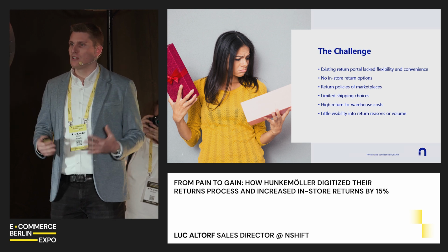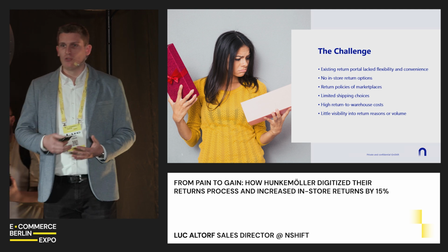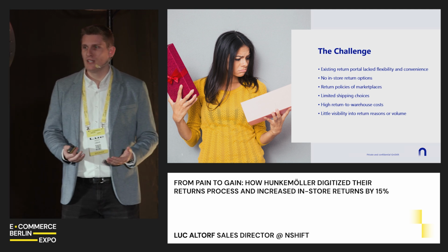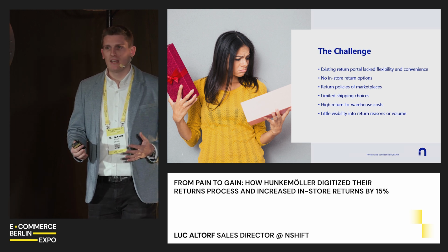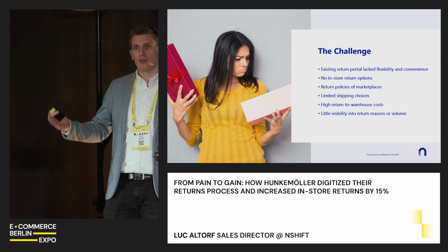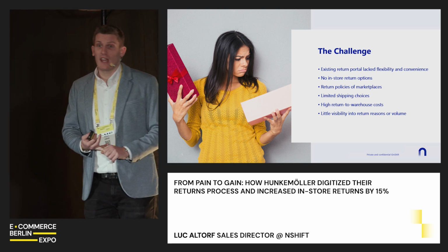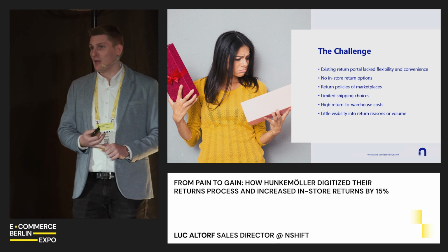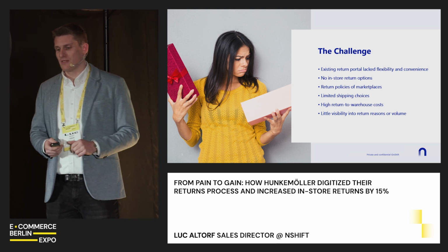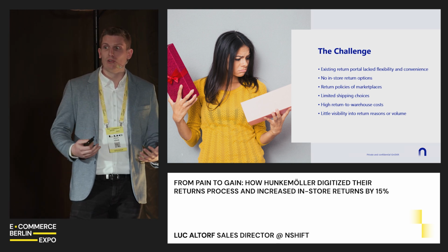Having a return portal is one thing, but if it takes development resources to maintain or make small changes in your return portal, that's not really convenient, because I think we can all agree that development resources within your companies, or even if you go external, are expensive and sometimes also scarce, meaning it will take time before you get those resources. There will be a cost attached to make changes. Not really something you want in e-commerce, where the world is revolving quite quickly.